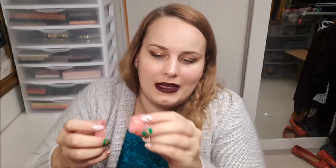So then you get their lip mask, which is like, look at that bottom. Why do you have such a big product when it's not that full? I feel like that's a little misleading. I'm just done with packaging, I think, after Christmas. So there's the No Pores pore primer, so I'll definitely give that a try.